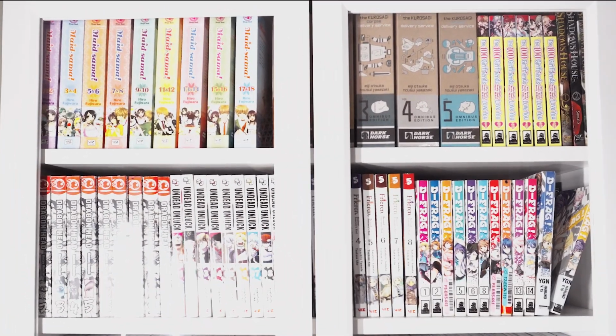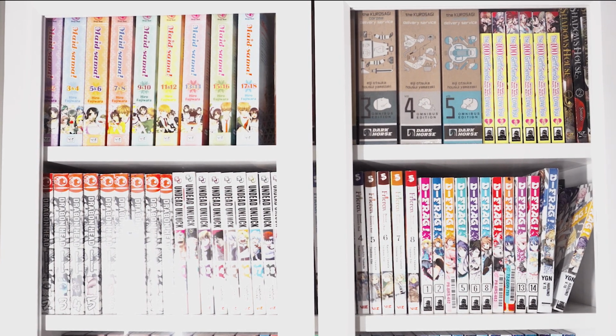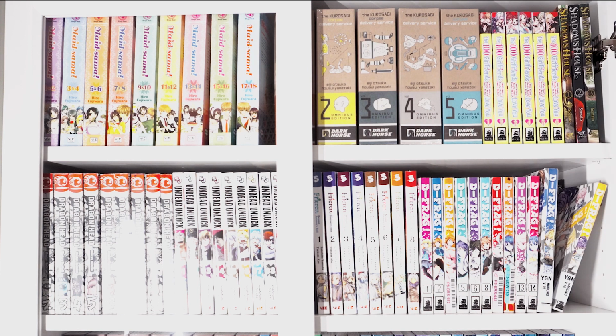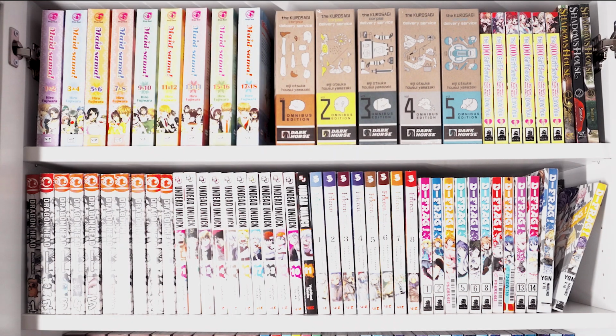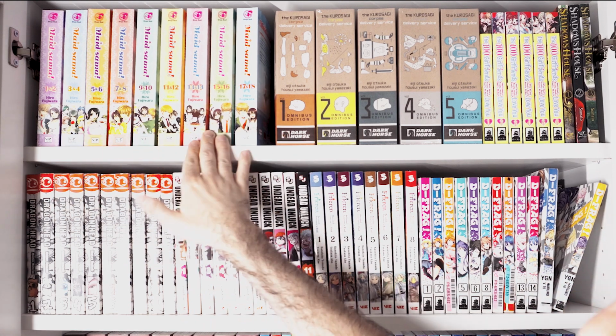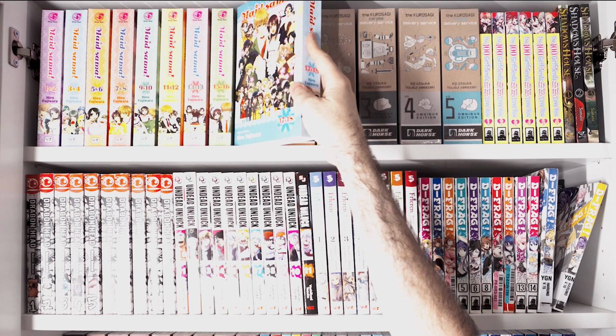But let's go ahead and keep going on what you're most excited about, which is checking out more manga. So we're going to open up these lovely glass shelves here, and let's go ahead and start off with one that needs no introduction. It took forever, but Maid-sama, this is complete, the 2-in-1 editions. This took like a year and a half to be reprinted, but this is another shoujo series.